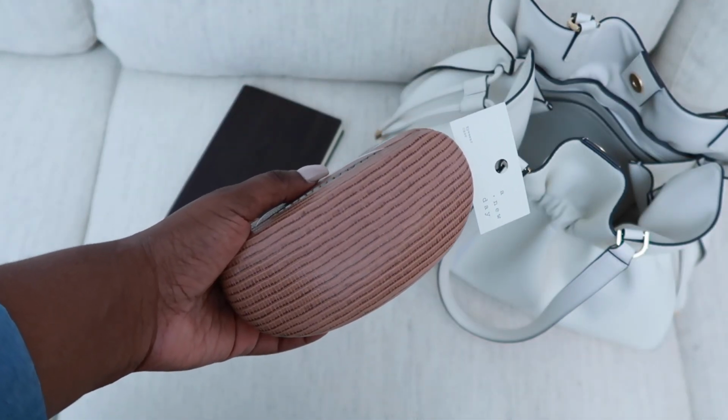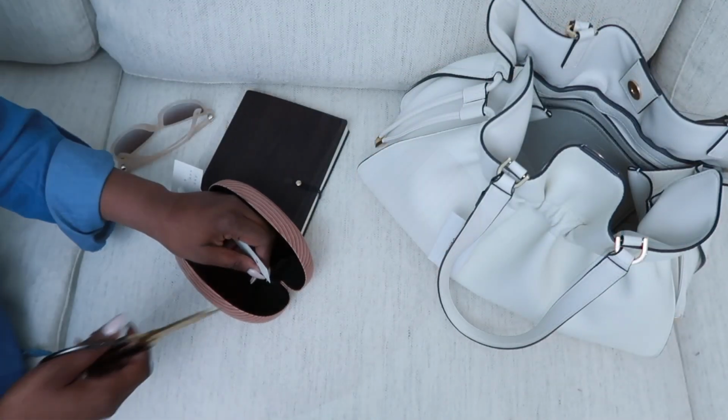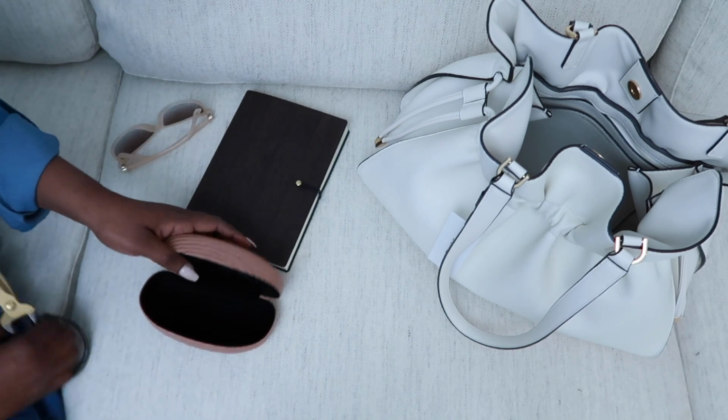And then of course from Target I picked up this brown case for the sunshades, and I thought that it was great. It complemented our shades of brown, and I thought it would be the perfect accessory for this combination here.